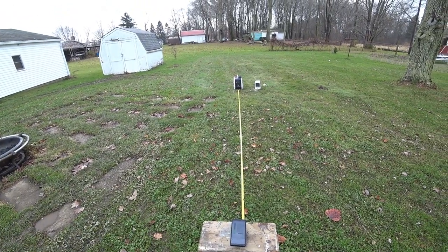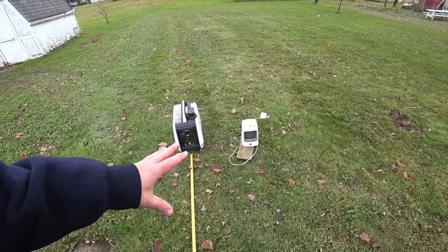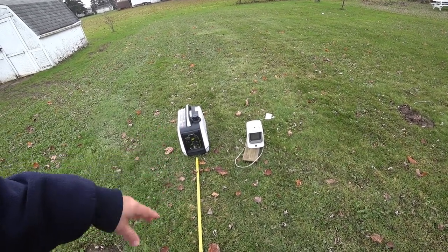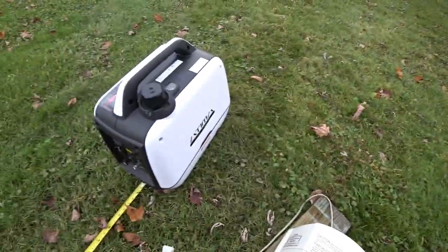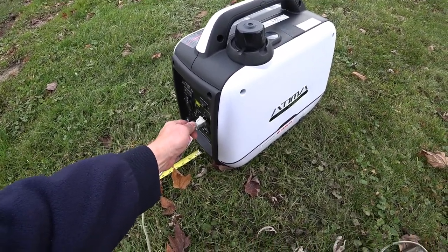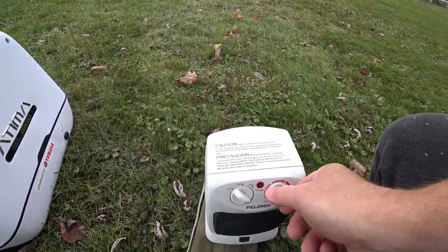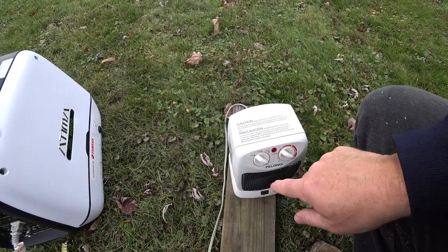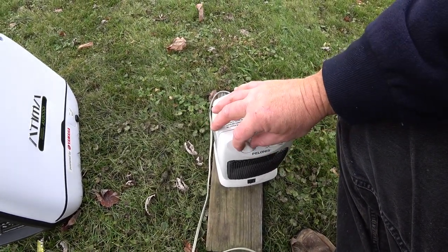So now we'll go ahead and plug in this little furnace and fire it up. So I'm not gonna set this on high, because this thing does draw about 12, 13 amps and 1500 watts. So we'll put it on the medium setting, and we'll see how long this thing runs. So we'll go ahead and plug this in. Here we go. We'll put it on the highest temperature setting, but we're only going to this setting here. We will try it on the highest setting to see what kind of RPM change we get, but first this one.